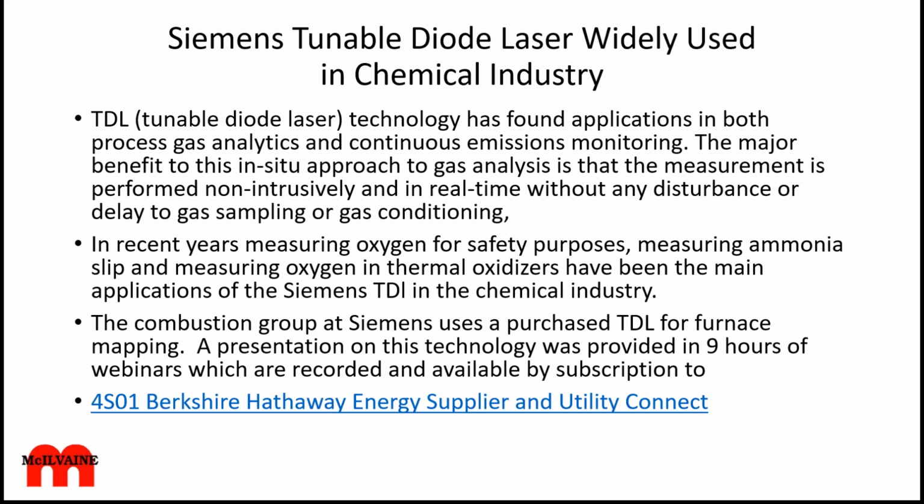Separately, another group at Siemens is using a different TDL approach from Zolo Technologies to do furnace mapping and actually combustion control. And this 9 hours of webinars that we did for BHE to help them solve their $700 million problem included better combustion control in the furnace. And the TDL approach that Siemens offered looked to be a very attractive one, but there were alternatives as well.